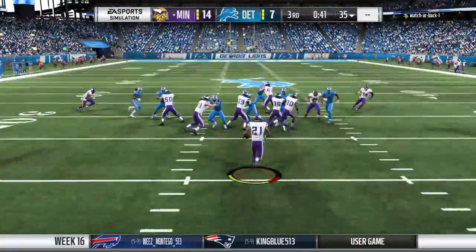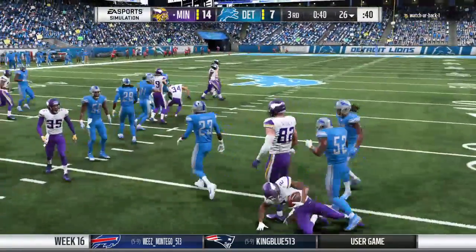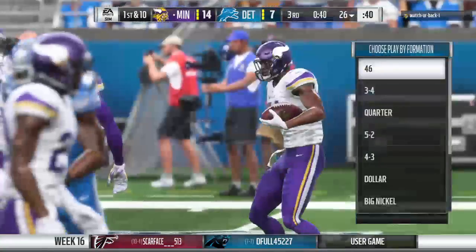And he'll take it up past the 25 to the 26-yard line.